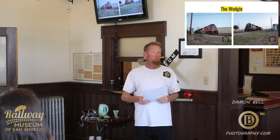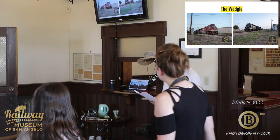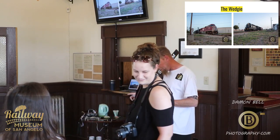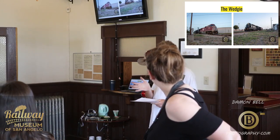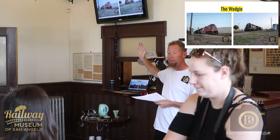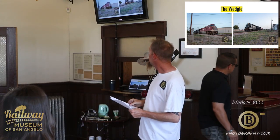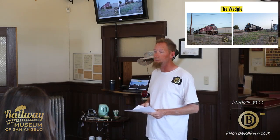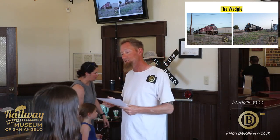Probably the most popular angle of train photography is called the wedgie. I don't call it that because I've been abused by those in the past, but generally a 45 degree angle or maybe a 3/4 angle, anywhere from kind of the corner of the train looking on, is typically what most train photographers do. But there are literally 65,000 angles of a train that you can take a picture of. So don't get stuck on just the one, but it's a typical one.